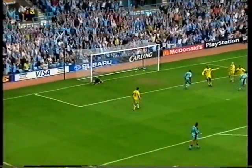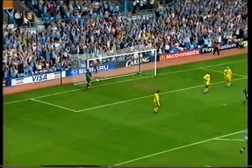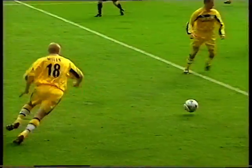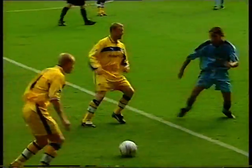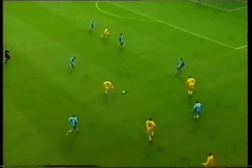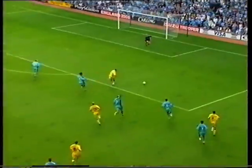McAllister it will be. Too long for Aloisi! Brilliant flick header. The Australian just creeps the ball past the Leeds defence. Wonderful passage of play for Coventry. The neat touches, surrendering possession. Wonderful ball through by Batty.